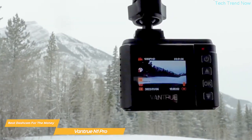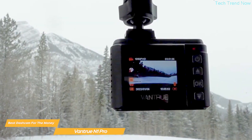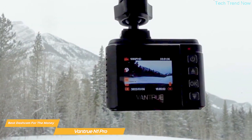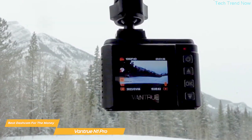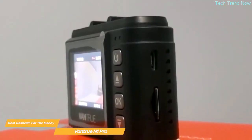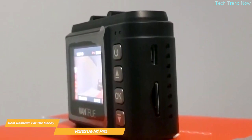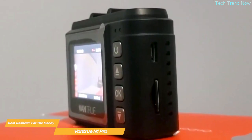Made of higher tech materials, the working temperature of this unit is from negative 4 degrees Fahrenheit to 158 degrees Fahrenheit, so the dash cam has a longer lifetime and stable performance. Now, with its time-lapse feature enabled, the camera will keep taking photos at the set time interval and then edit them together into a video clip, thus reducing the size of the video file.